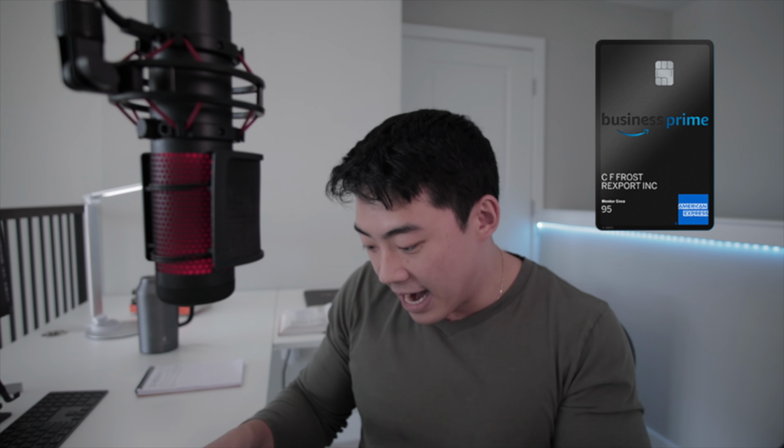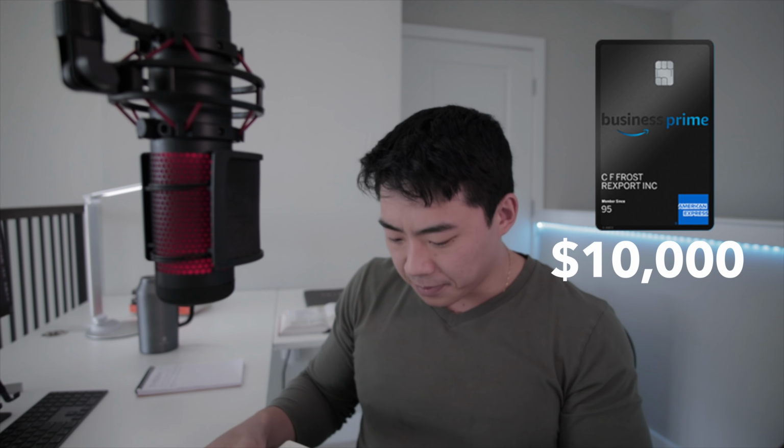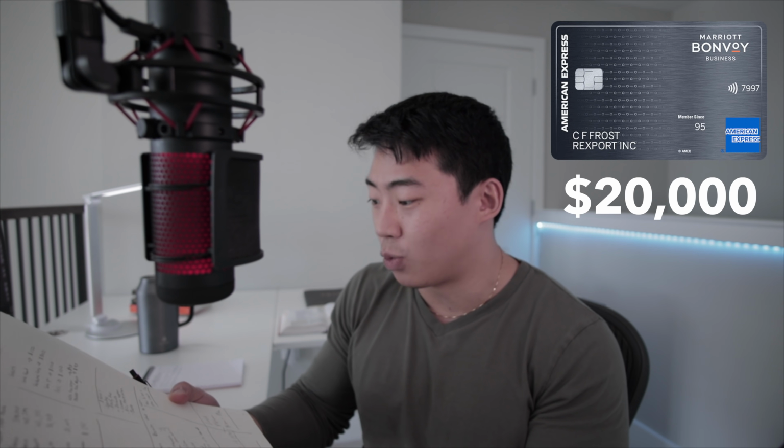Other cards I have is the American Express Business Prime card that has a $10,000 credit limit. What else? I also have the Bonvoy card, $20,000 credit limit. I also have the Uber Visa Barclays card. I think that's sitting around $8,000, but I didn't really calculate that one because I'm never going to use that card again since they nerfed that card.